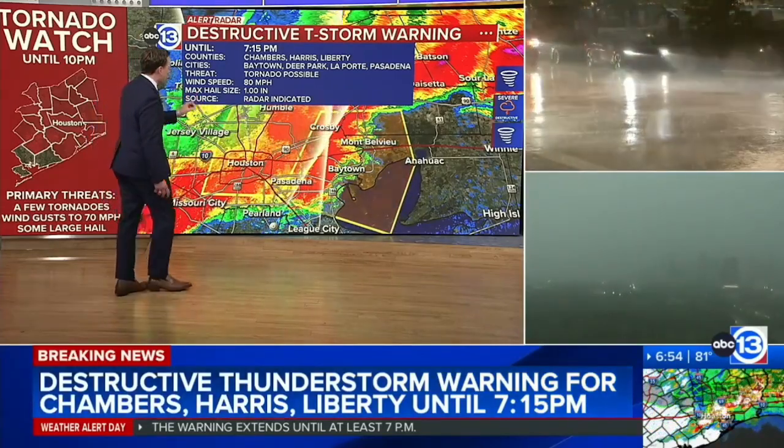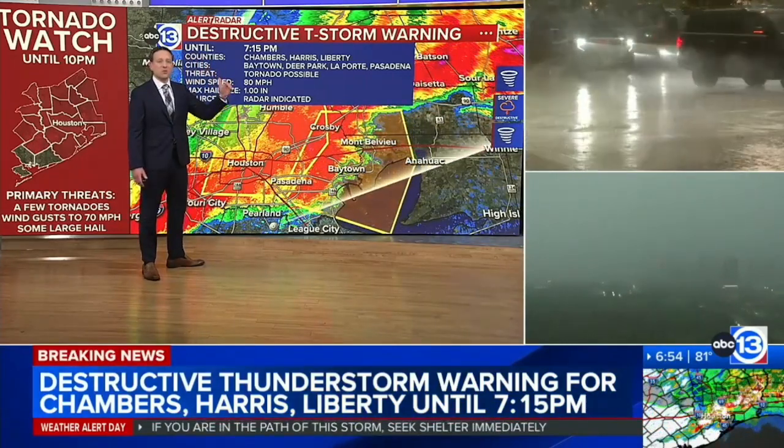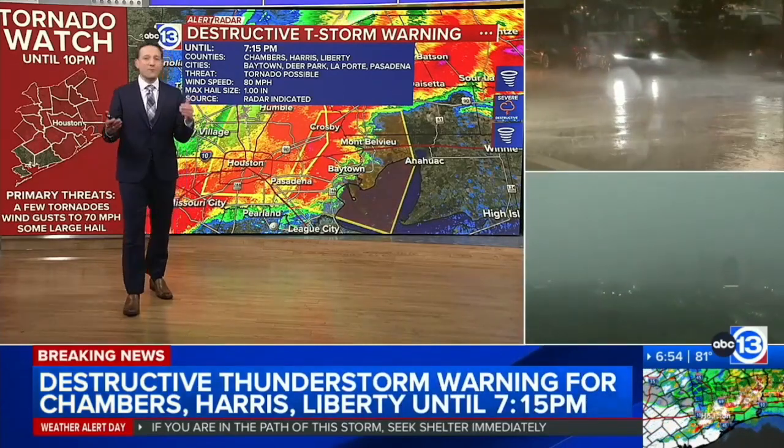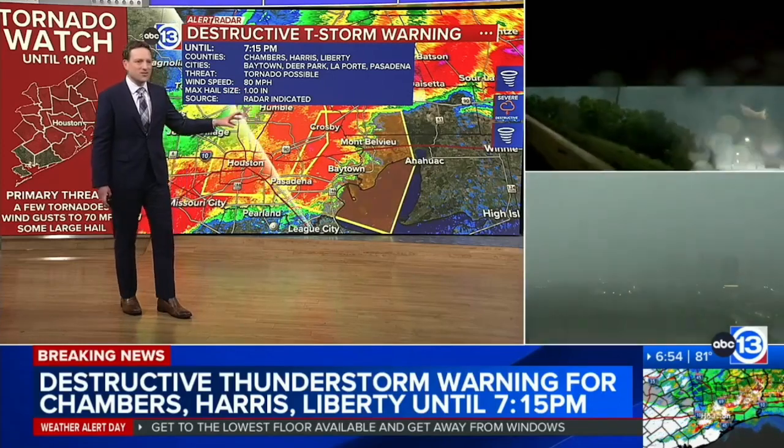This again is a destructive severe thunderstorm warning. It's the highest level of a severe thunderstorm warning, only issued when you get winds 80 miles per hour or greater, or when you have baseball-sized hail coming down. And in this case, it is the wind aspect of this storm.